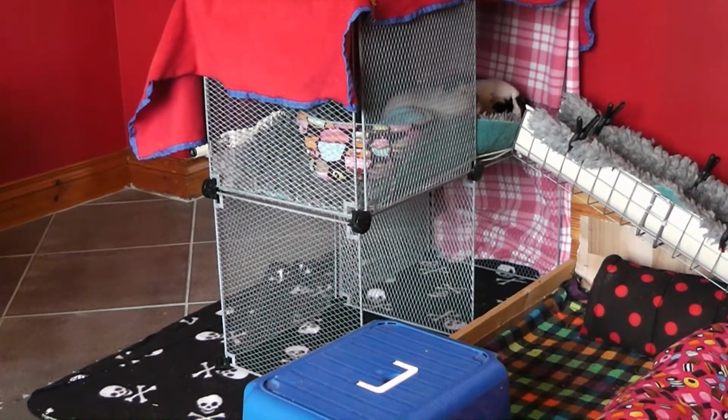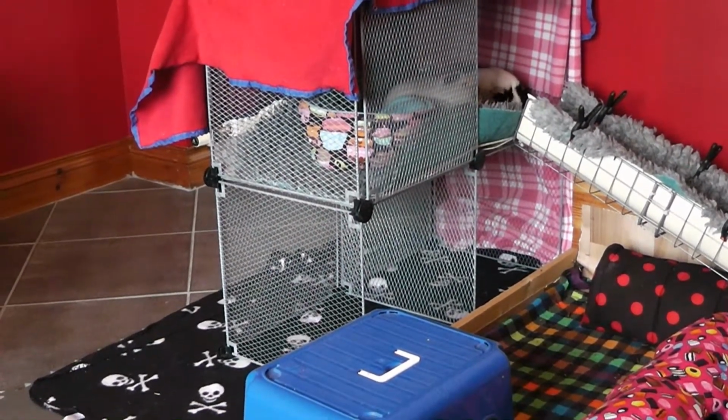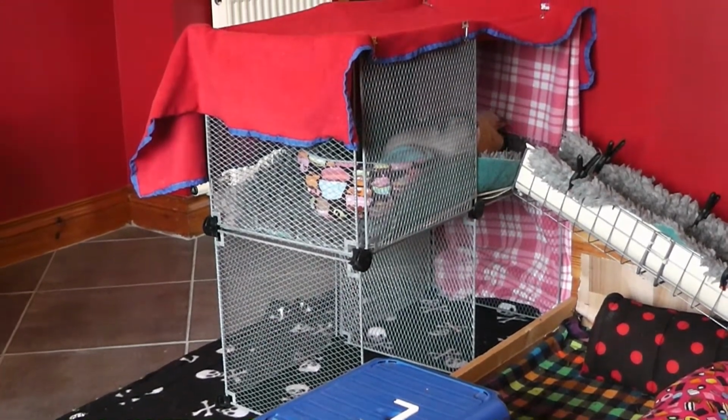I don't think the pigs will use the bottom much. It's not there really for them to use much. It's mostly the top that I'm interested in.